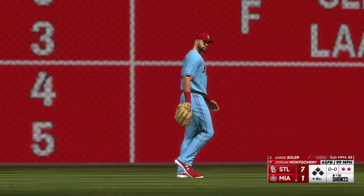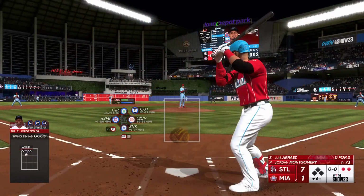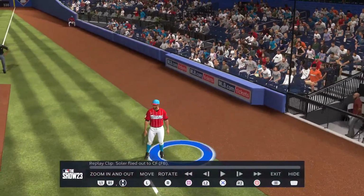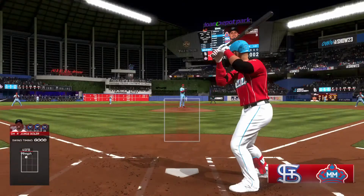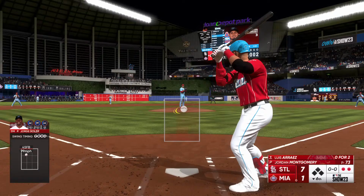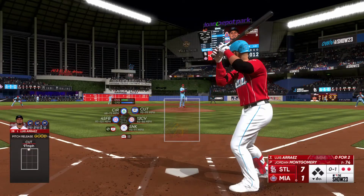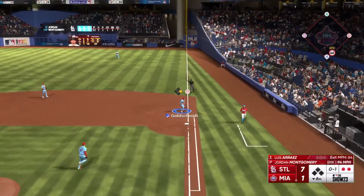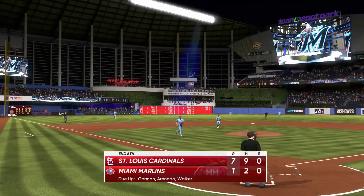Now back, the second baseman, Luis Arraez. And at the plate for Miami, Luis Arraez. Arraez, an all-star a season ago, a career batting average over .300, and they traded for him earlier this year. And that's in there for strike one. 0-1. To the right side, and that one handled. He handles it himself, and that is that. And the Marlins down quietly. They're down 7-1.